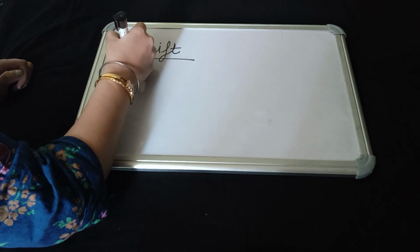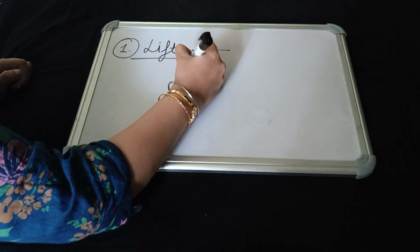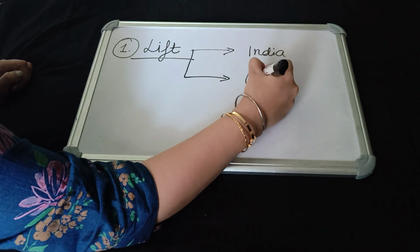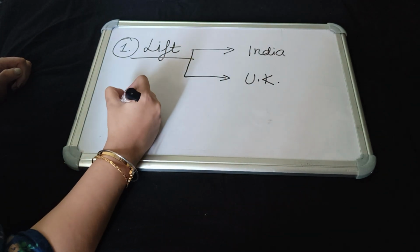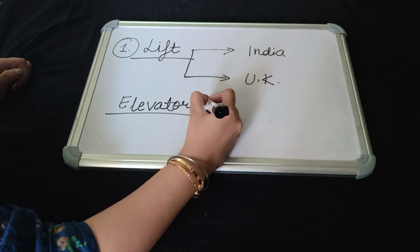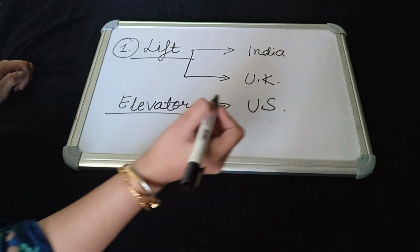Now, here's a word: lift. So in India and also in UK, we call it lift, but Americans call it elevator. So in US, it's called as elevator.